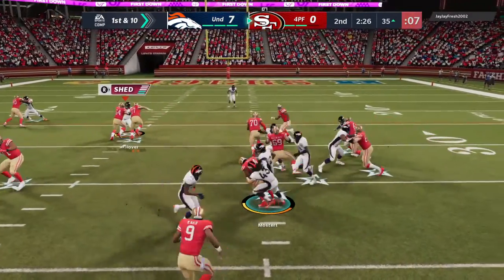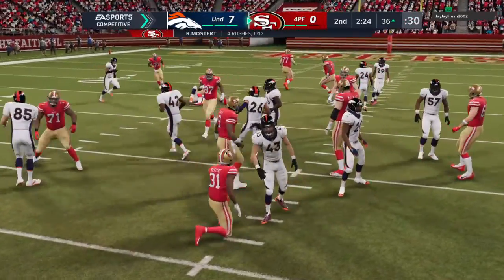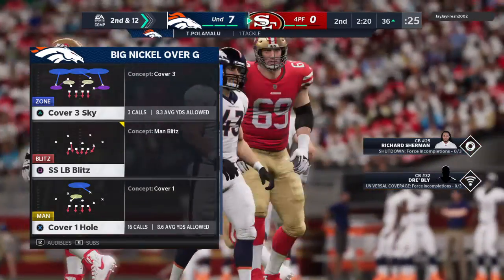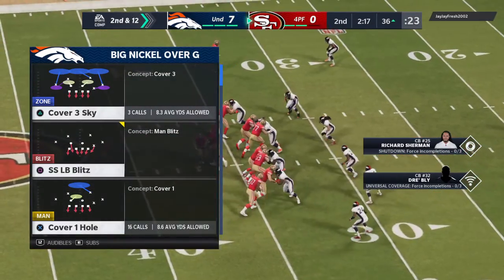On first and 10, it's Mostert. And that play went nowhere. Losing yardage. It'll be back at the 36. 2 yards the loss, second and 12. It's a loss of 2.